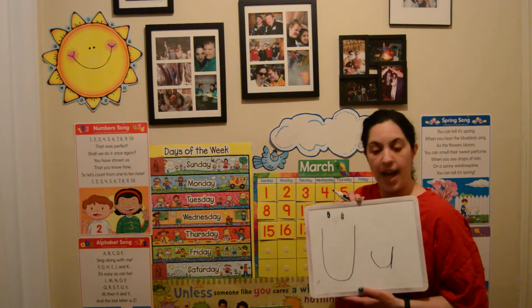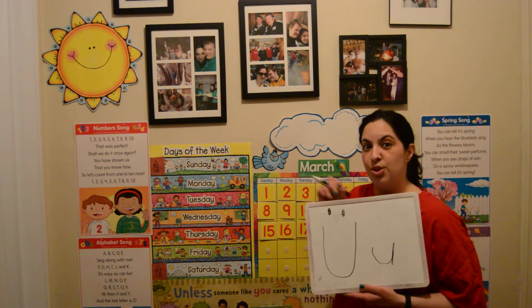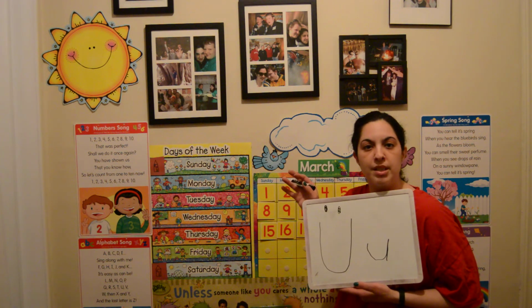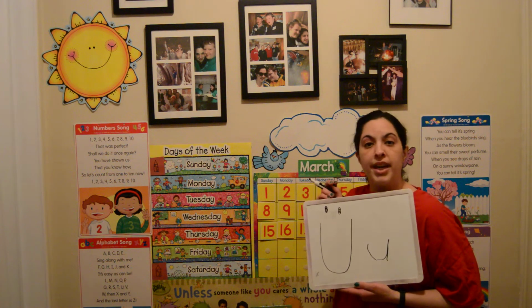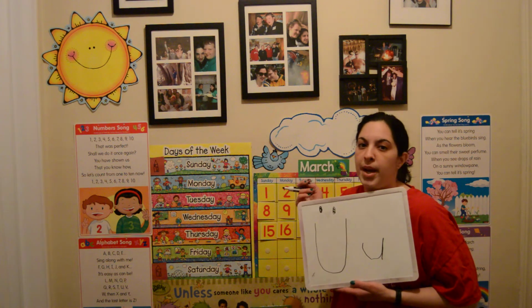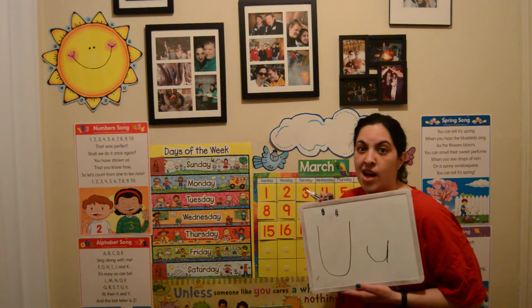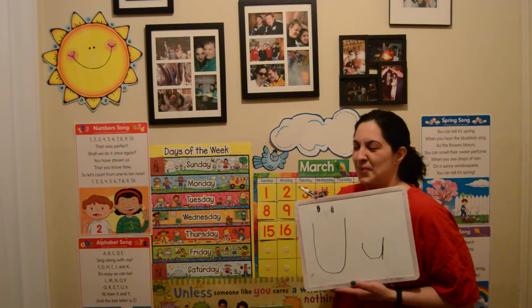And maybe Mom and Dad, you can hide letter U's around your house and they can go on a letter hunt. You can keep it on the same colored piece of paper and write an uppercase and a lowercase U, or you can use different colored papers to make it harder. Make it challenging, and the kids will have a lot of fun hunting for a long time.